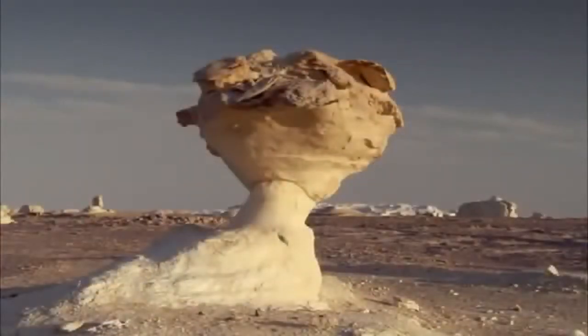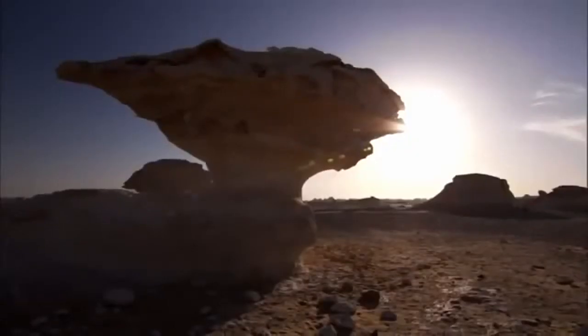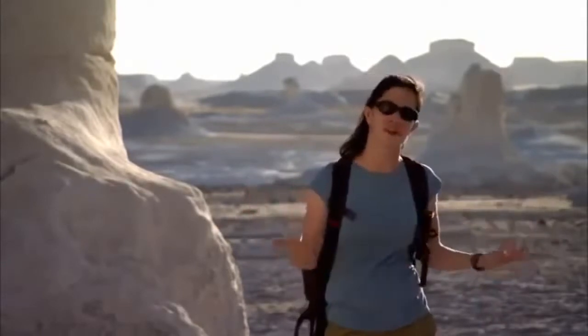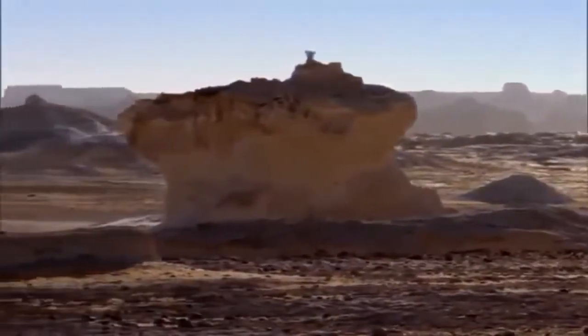It's hard to say precisely how long it would take for the wind to carve this all out. Something like this, about 15 feet high, soft rock, you're looking at maybe only tens to a few hundreds of thousands of years. But to carve out the whole Oasis Depression, you'd need at least 1 million years. But geologists suspect the Sahara is older than 1 million years.